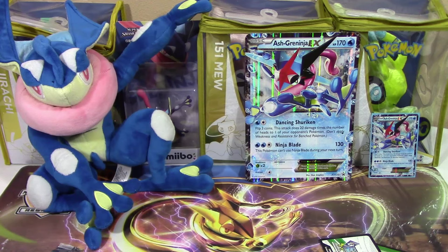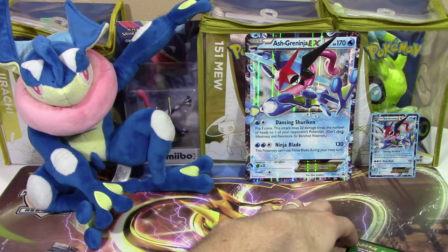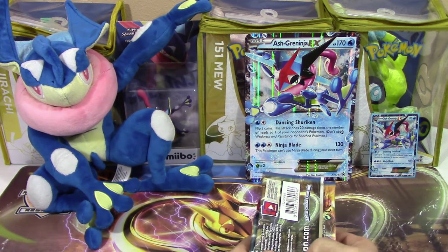Oh, Ash Greninja, you let me down. That is Ash's Greninja, so what do you expect? That's true. Ash can't even win a championship. I guess I shouldn't be surprised. But Ash Greninja is so cool, but oh well. He's wasting his potential with Ash. That is true, too. He is wasting his potential with Ash.